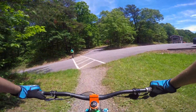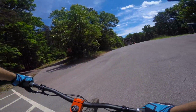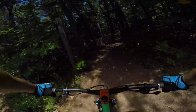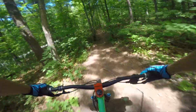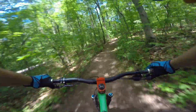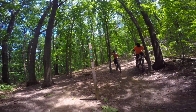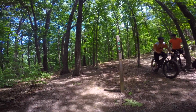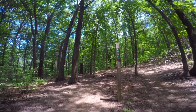If you come here for Dirt Fest, you probably drive up this way and end up going through there right down to the lake. All right, this is kind of a connector trail just from the parking lot. When you first come, there's Buck and Doe. We're gonna take Buck down. Not really technical, just a flowy connector trail. And then we'll get to some of the better stuff.